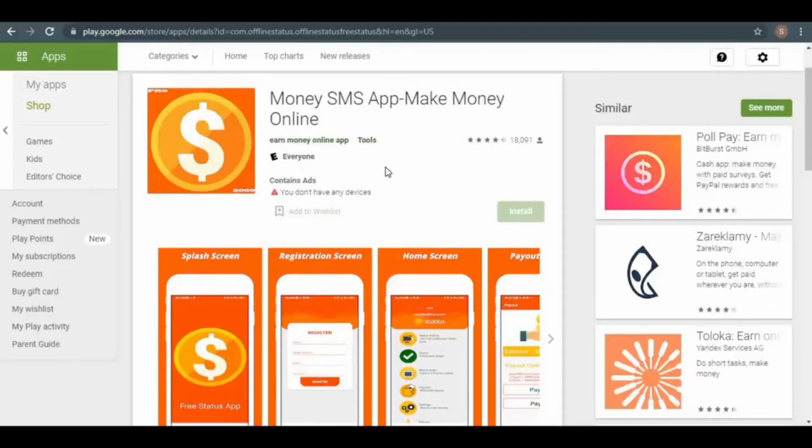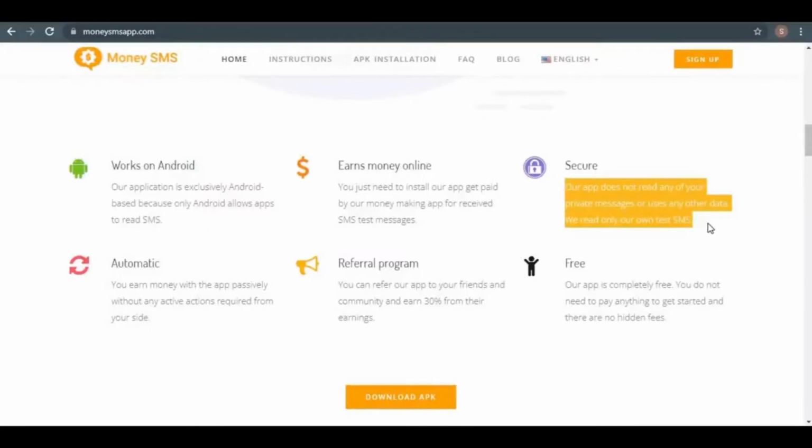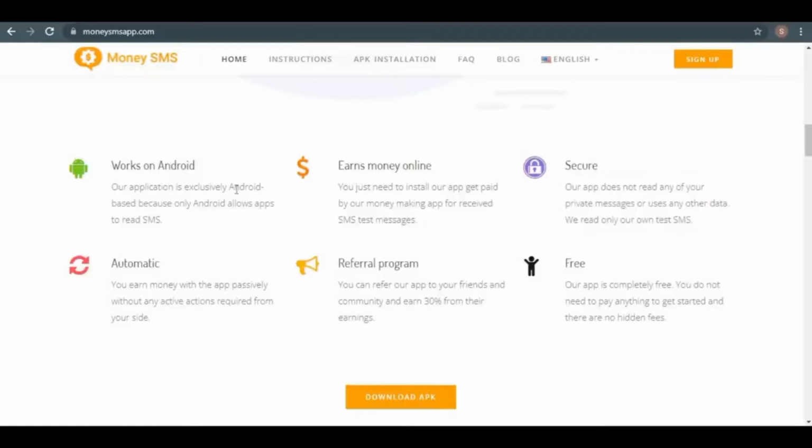Because it does not read any of your data, even private conversations, and only reads their own SMS, their software is extremely secure. As a result, they won't steal or read your mails. I did a lot of research on this app and found that people are quite pleased with the amount of money they're generating with it. They're also pleased with how the system functions, as you can see, because it's totally automated. The app allows you to earn money without having to do anything.